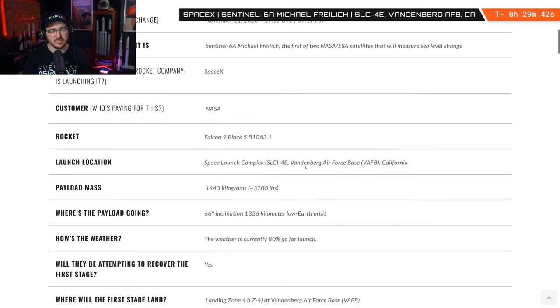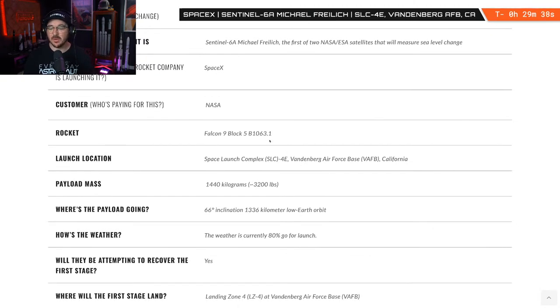The rocket is a Falcon 9 Block 5. This is 1063.1. So this is actually a brand new booster. Is this the second launch in a row of a brand new booster? That's actually quite rare these days. We're seeing way too many new used boosters. We're so used to seeing used boosters that it's weird to see brand new boosters like this. So of course that dot one, the period after the serial number here, always lets us know what flight it is. So dot one means it's its first flight. It is a brand new rocket, which again, it's just kind of weird.